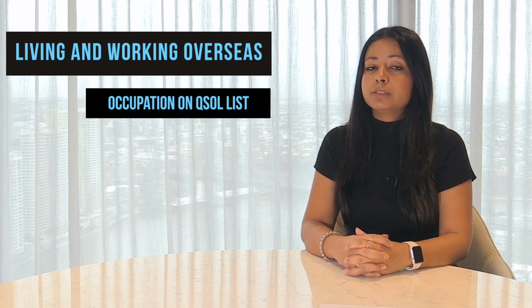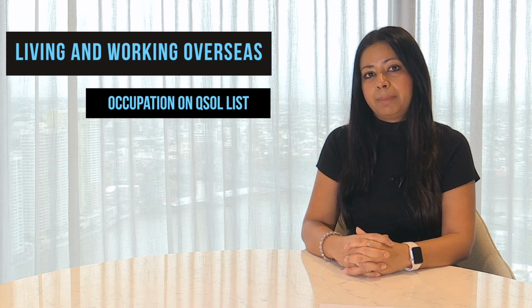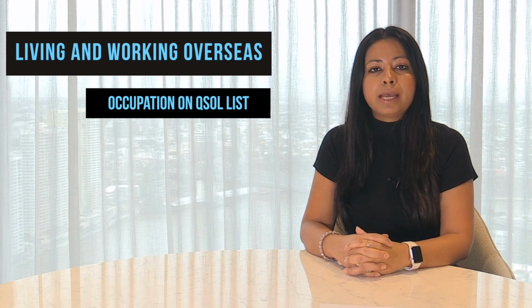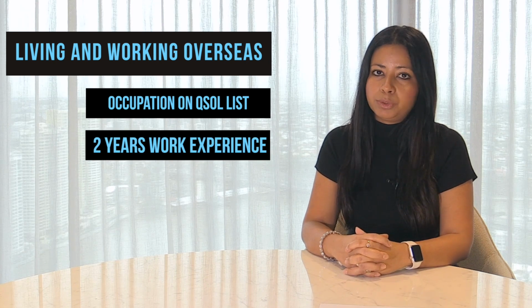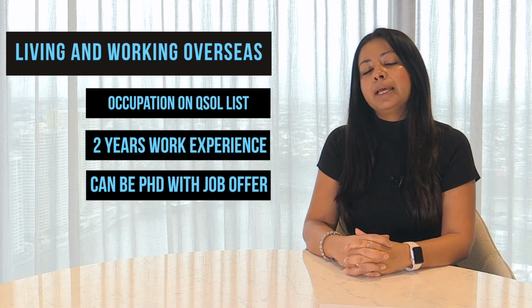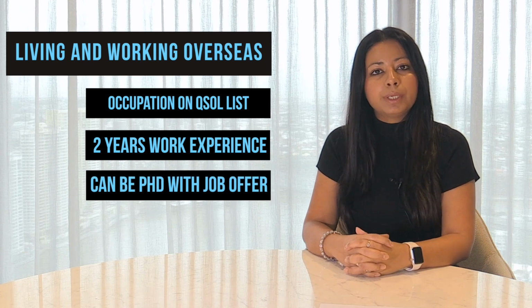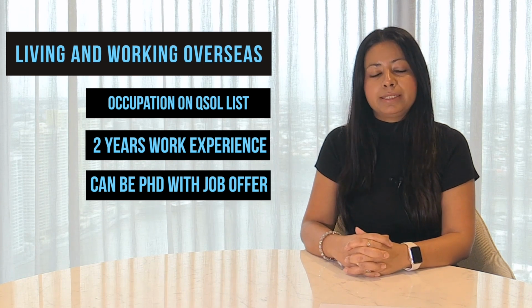So if your occupation is on the Queensland skilled occupation list for overseas skilled applicants, then you can apply under this category as long as you've got 2 years work experience in your nominated occupation. But if you are somebody who's done a PhD overseas, in that case you do get a waiver of the 2 years work experience as long as you do have a job offer letter from a Queensland employer.